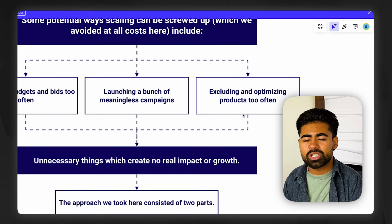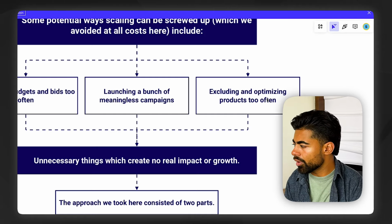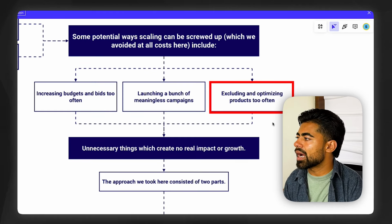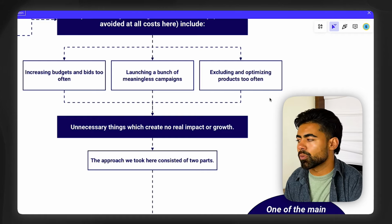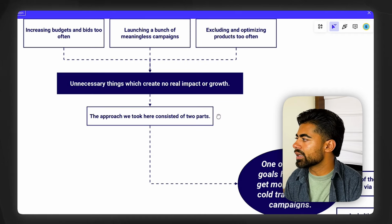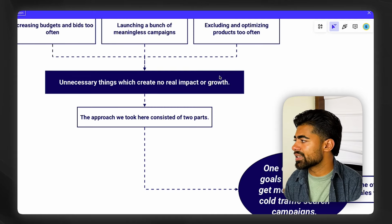They think launching stuff is what leads to revenue and what leads to growth. It's far from the truth. But third way, brands think excluding and optimizing products often is ideal. It's not. It's gonna just lead you down the wrong rabbit hole. But unnecessary things which create no real impact or growth is what these three things essentially do.